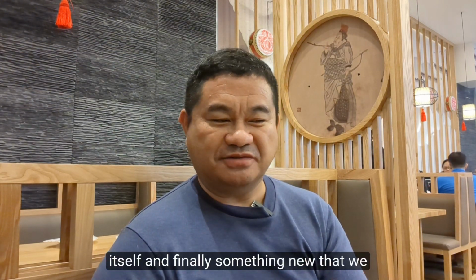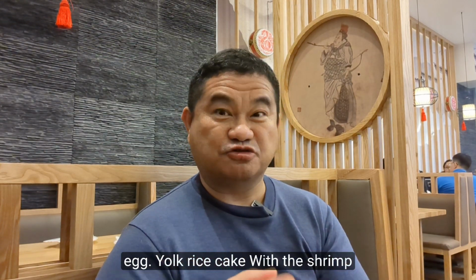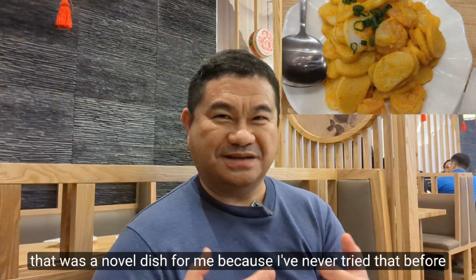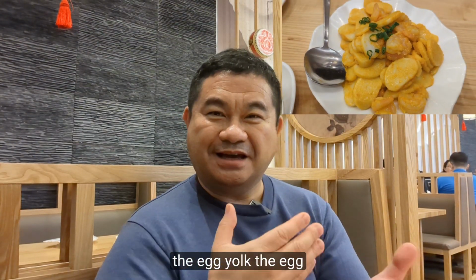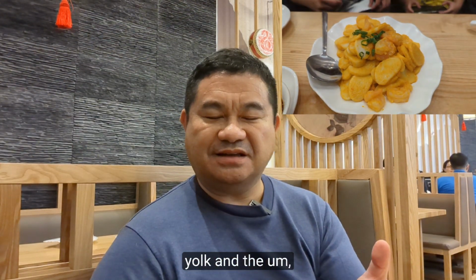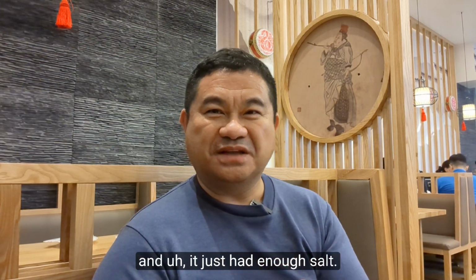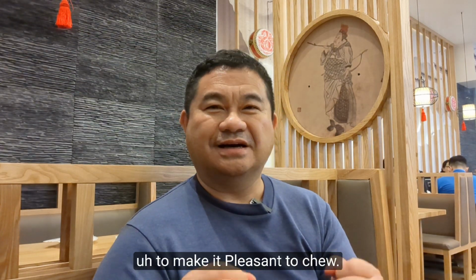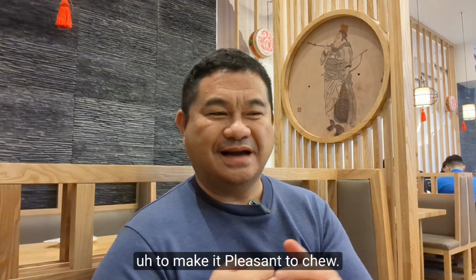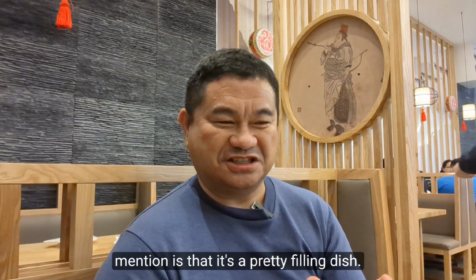And finally, something new that we tried was the salted egg yolk rice cake with the shrimp. That was a novel dish for me because I've never tried that before either, but I like the fact that the egg yolk and the shrimp went well together, and it just had enough salt. It wasn't a salty dish, but just had enough salt to make it pleasant to chew. And one other thing that I should mention is that it's a pretty filling dish.